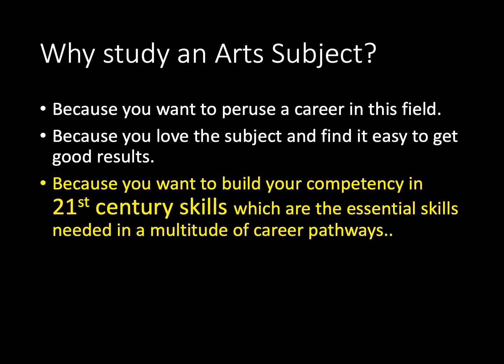Why study an art subject at Windaroo? There are a few good reasons. One might be because you want to pursue a career in this field. Secondly, maybe you just love the subject and find it quite easy to get good results. Or thirdly, because you want to build your competency in 21st century skills. All art subjects encompass these skills, and these are the skills that are needed in a multitude of career pathways.